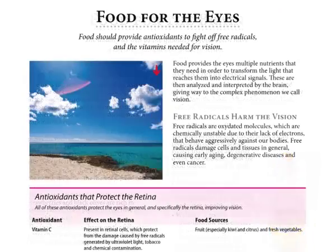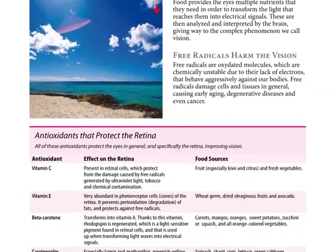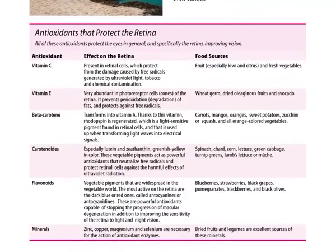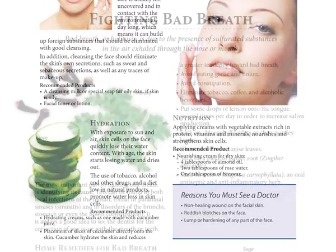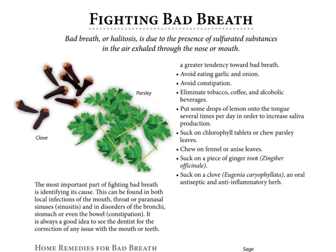Lastly, the foods that promote the health of the body part are listed, along with a description of their elements and the foods that contain them, as well as numerous beauty tips and practical applications for their care in everyday life.